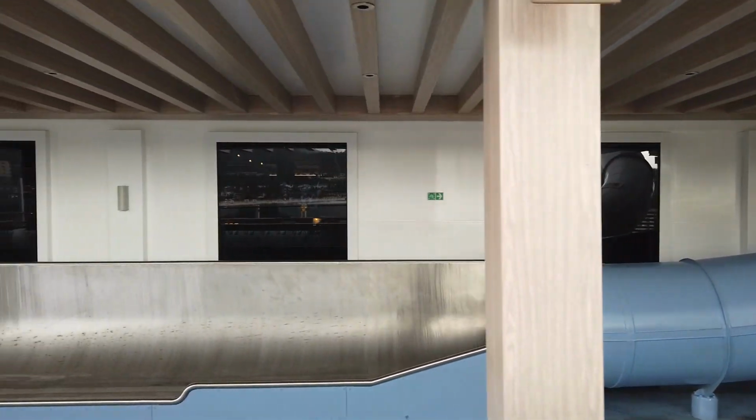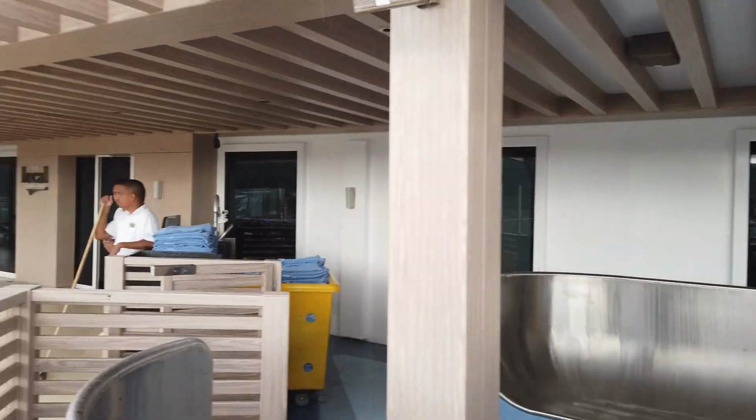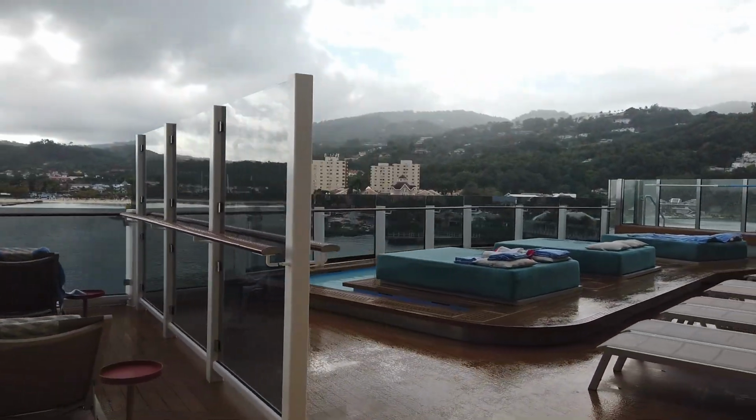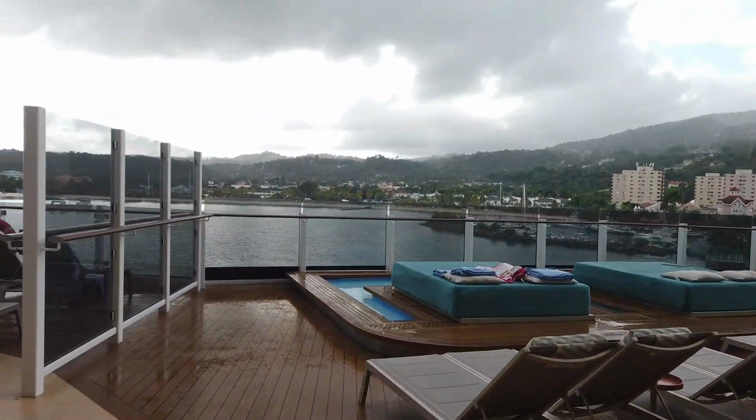Now, just a warning about these slides, there are points of friction in the slide. So you may hit a point where you come to a stop and have to shimmy your way to get going again. Don't freak out. Just start shimmying. Then they have these beds, which are in about 6 inches of water.